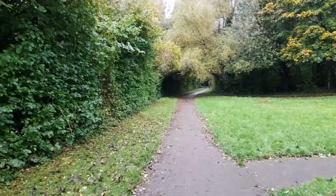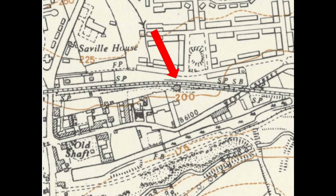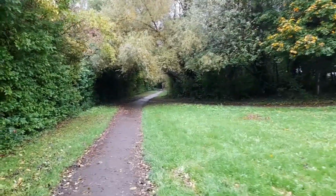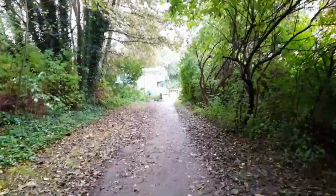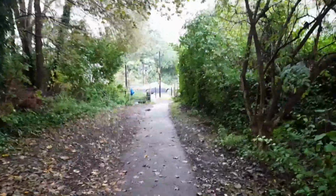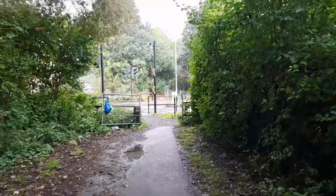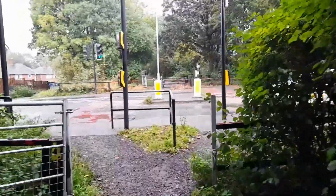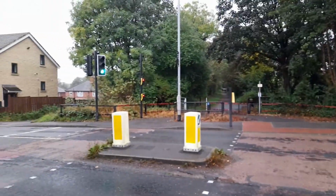So where we're walking now was originally a goods yard. There would have been a goods shed here. The line itself was further to the right. We're just approaching Worsbrough Bridge crossing. A signal box would have been just there on the left.